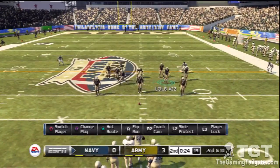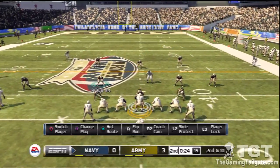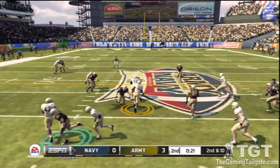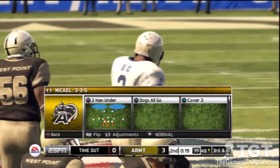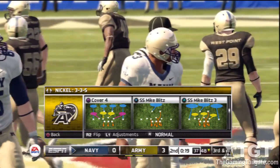So it's second and 10. Ball on the 38-yard line. Here we go. They'll run the option. He makes his way to about the 48. Navy will take their final timeout. That'll bring up third and inches.